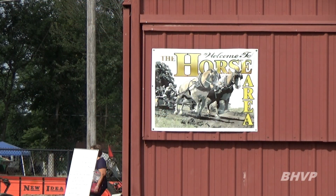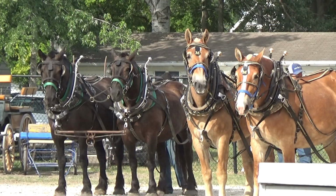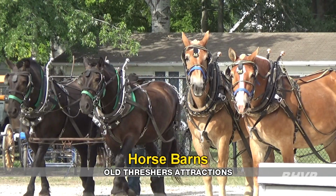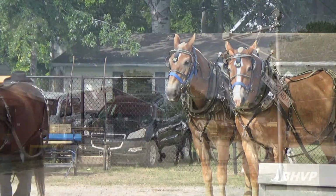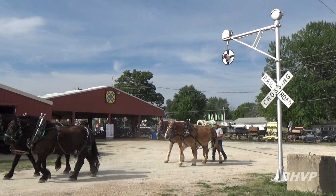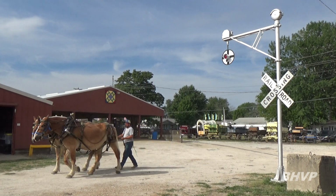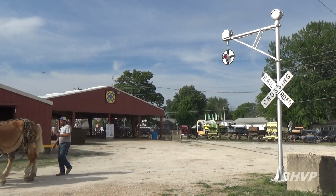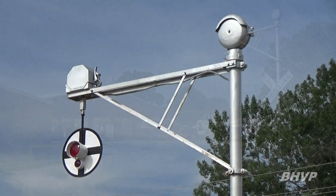Of course, Old Threshers wouldn't be a proper display of old horsepower without horses themselves. There are 2 barns featuring these wonderful farm animals, and each year during the reunion they participate in the daily Cavalcade of Power parade and the large draft horse pull in front of the grandstands, attracting a huge crowd of spectators every year. The horses can also be seen pulling old farm plows and wagons of passengers around this area.